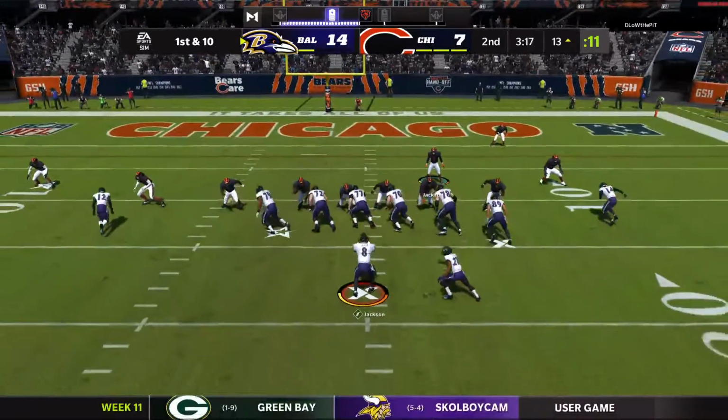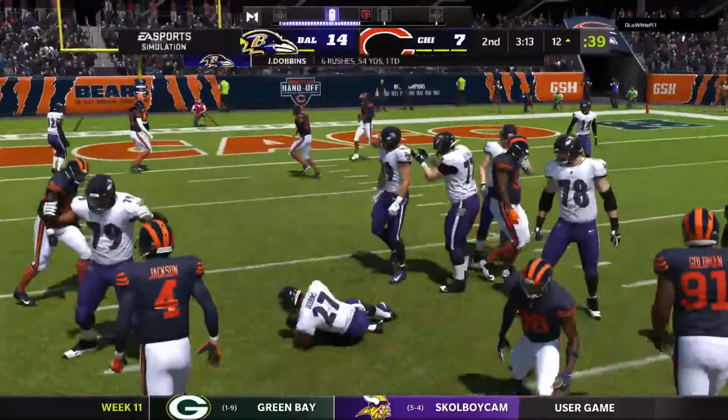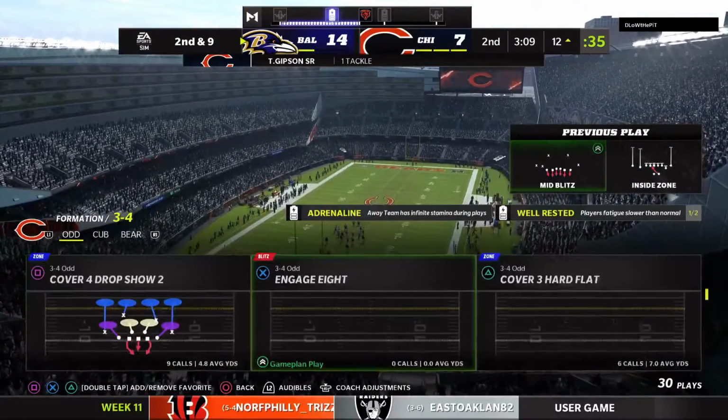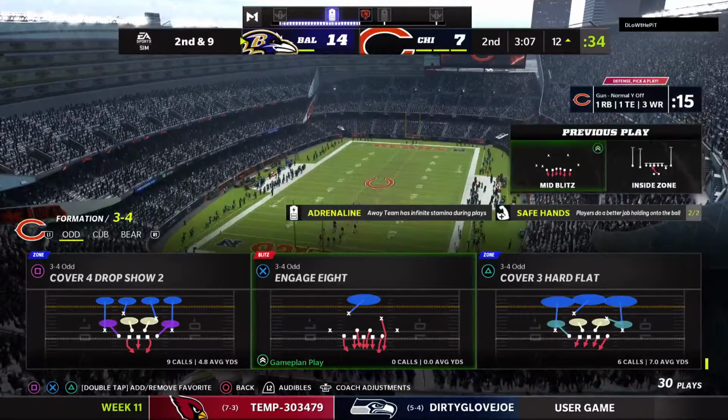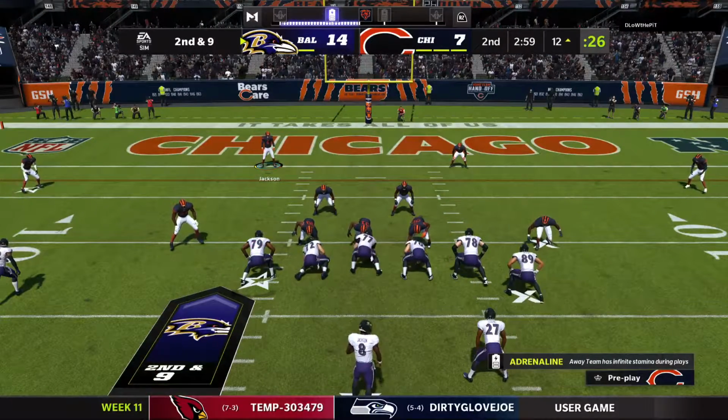Inside the 15 now as they come up on 1st and 10. And he'll fight his way down right around the 12. Tashawn Gibson there on the tackle. Well, every now and then we have to let a cliche fly, partner. And in this case, what do they say in the NFL? Your best ability is often your availability.